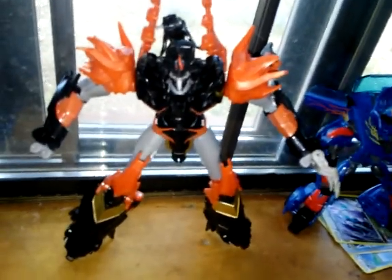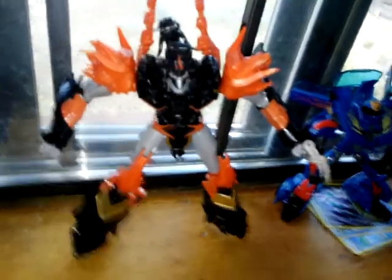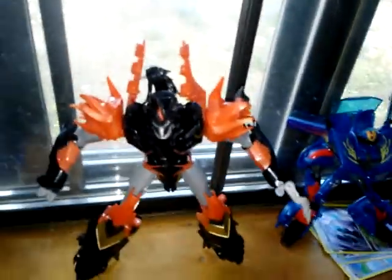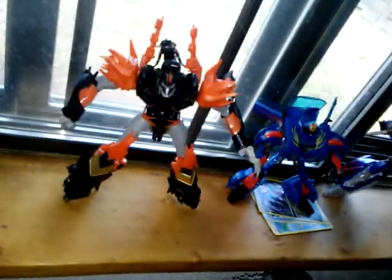Transformers Prime Beast Hunters Predaking with the hands lost and the feet and the dragon head. Because I am not good with those kinds of figures with that many pieces that are easily lost. And then here's Hot Rod with the visor down. Transformers Prime.